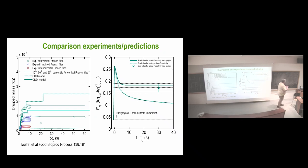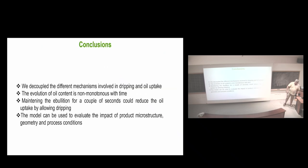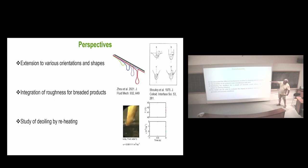So yes, we can understand how oil interacts with the fry. We can see how the oil drains from the fry after we've fried it, and so now we can start to work on how we can optimize that. How can we make our oils better? Do we want the oil to stick better to the fry? Do we want to put lots of surfactants on? I doubt it. Or do we want to try and repel it from the fry somehow? So we decouple the different mechanisms.